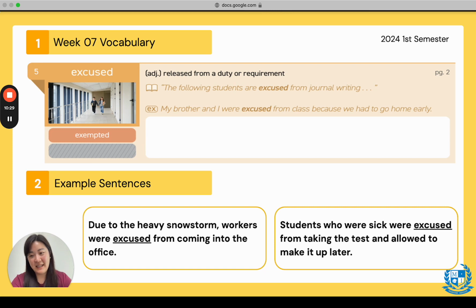Excused. Down here. Due to the heavy snowstorm, workers were excused from coming into the office. So because of the weather conditions, they did not have to go to work. They were excused. Next one. Students who were sick were excused from taking the test and allowed to make it up later. So say that you're sick and you missed class and it's test day all of a sudden, but you missed everything. So then you are excused, you're able to take it later. You're released from it.